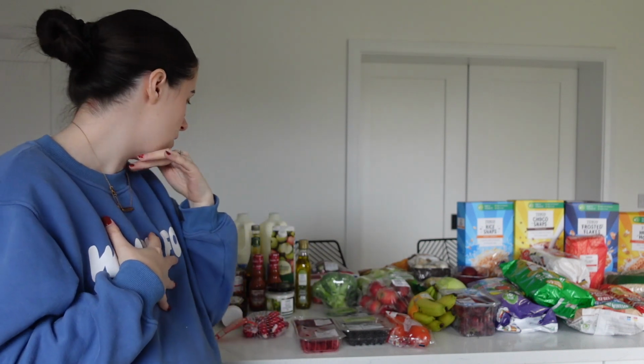Yeah, considering I had a lot of pantry staples, I got salmon, which is kind of expensive. I think we're looking good for the month.